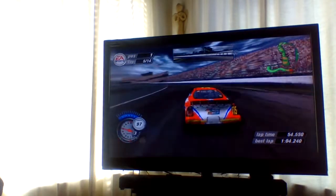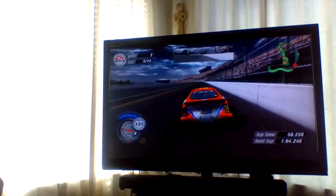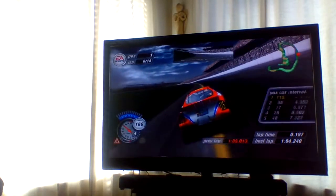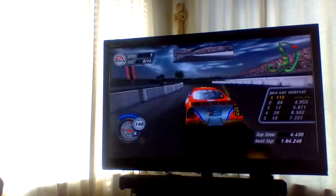Now we're coming back out on the main straight. I feel like I might have to pit soon, but I'm going to pit once the fuel tank gets to about halfway, as I have about 5 seconds on Dale Jarrett.